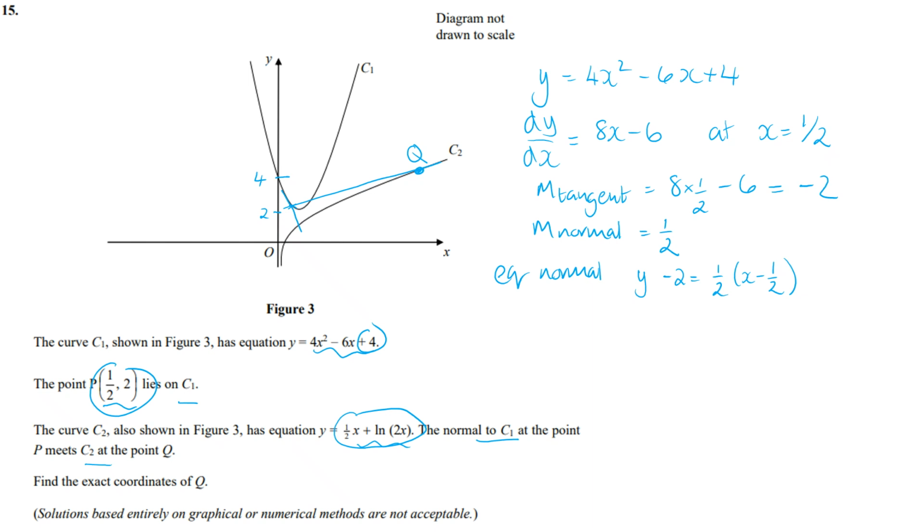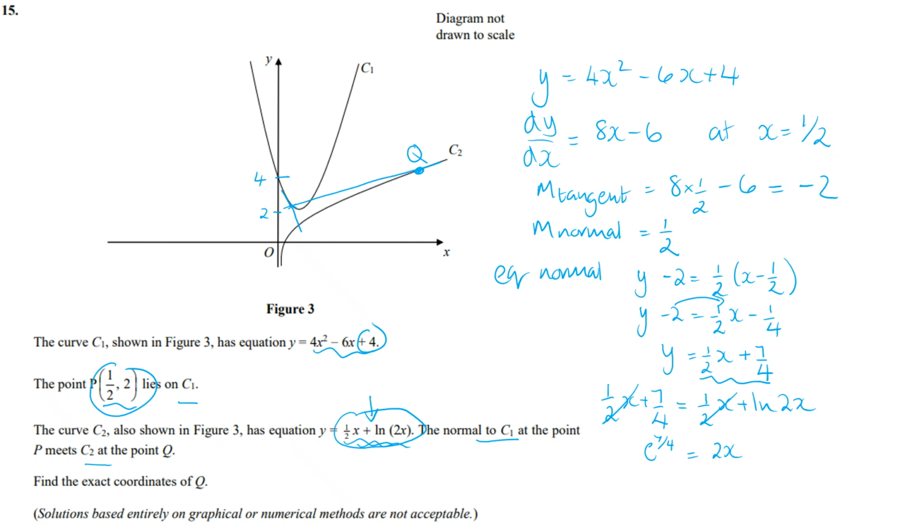Now normally I would clear the fractions, but I want to make y the subject so that I can equate that right hand side, the algebra side, to this. So I'm going to say y minus 2 is equal to half x minus a quarter. So y is equal to half x, take the 2 to the other side, 2 minus a quarter is going to be plus 7 over 4. So now I need to equate that to C2. So half x plus 7 over 4 is going to be Q when it meets half x plus the ln of 2x. Now I can just take half x off both sides. 7 over 4 is the ln of 2x. E to the 7 over 4 will equal 2x. So x is equal to half e to the 7 over 4.